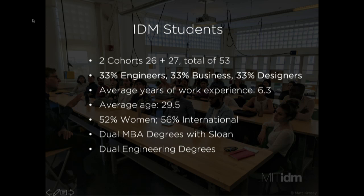So we have 2 cohorts at any given time because it's a 2-year program. Right now, our second-year cohort has 26 students in it. Our first years have 27 students, so we have a total of 53 students in the program. 33% of those students are engineers. 33% have business backgrounds or entrepreneurial backgrounds, and the last third are designers or have design backgrounds.